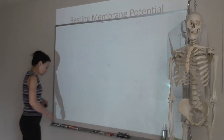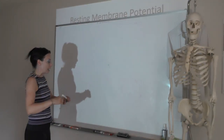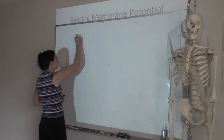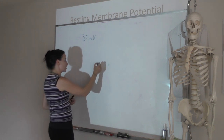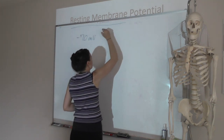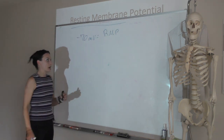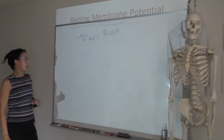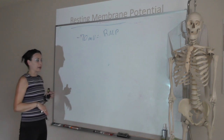Okay, so I'm going to leave you off with some basic definitions to think about and guide your reading and your studies before next class. Resting membrane potential is the potential that you can measure when a cell is doing nothing at rest. In neurons, it's negative 70 millivolts. I'm going to always abbreviate it as RMP, and this is for neurons. It's going to be different for different cells. We'll see it's negative 90 in skeletal muscle cells. We've got some cardiac cells that are at negative 60, other ones that are at negative 90.